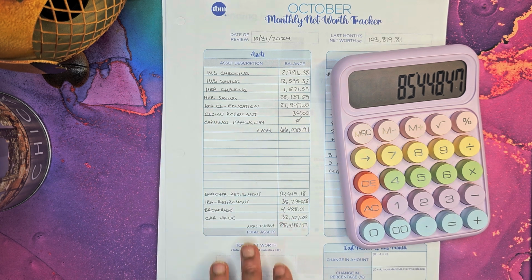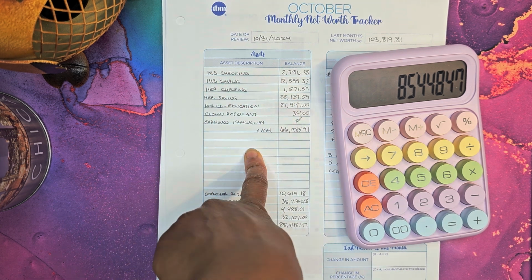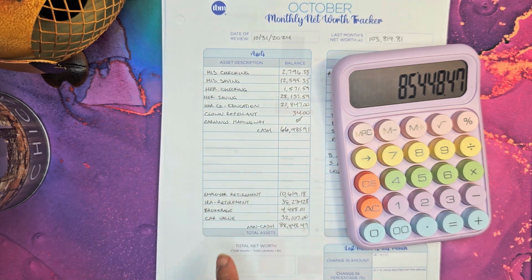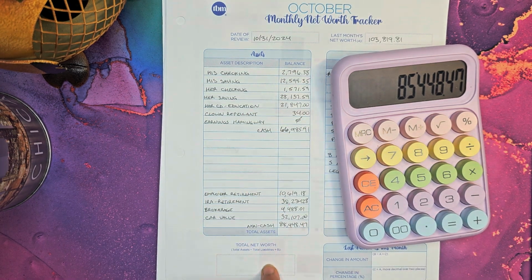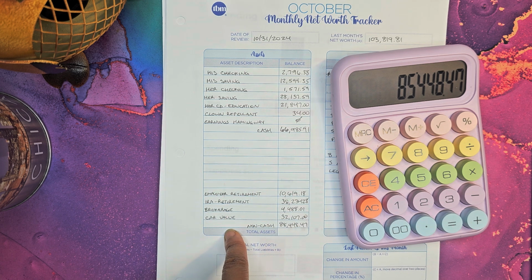And really the only difference between these is that I can technically withdraw the cash accounts whenever I want. I can just pull the money out. But these non-cash accounts, there's a process to access that money. I have to sell things.